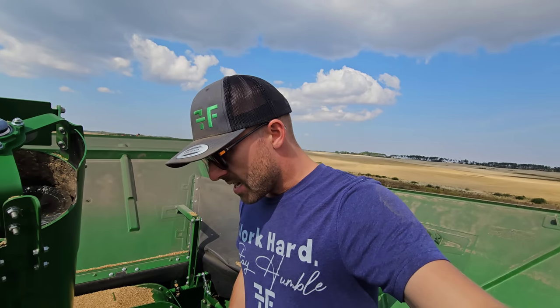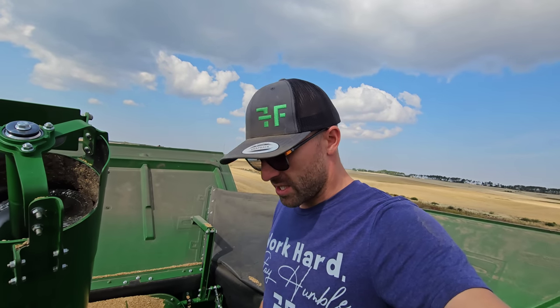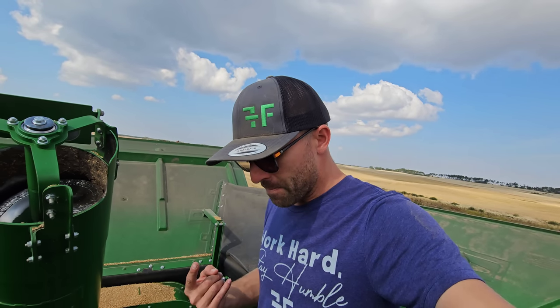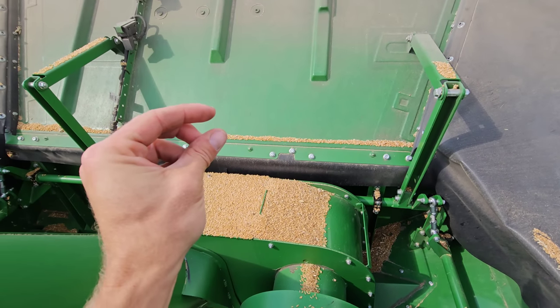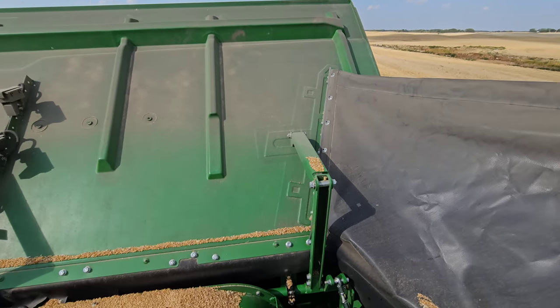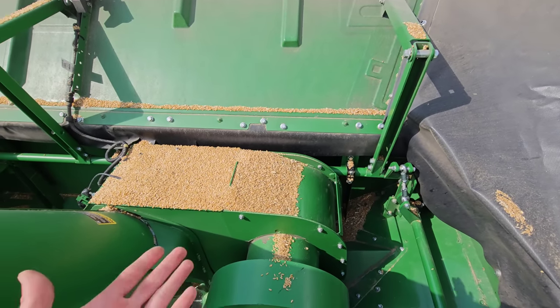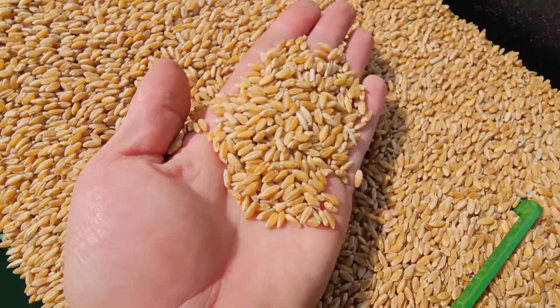But what would make you get to a 4 is if it kept raining. It would just bleach it, and then it's mildew. The mildew will get you. Mildew is when the kernels are sitting in the head and they get moldy because they're sitting in moist, wet heads. So here's the Durum. It's actually not a bad sample.